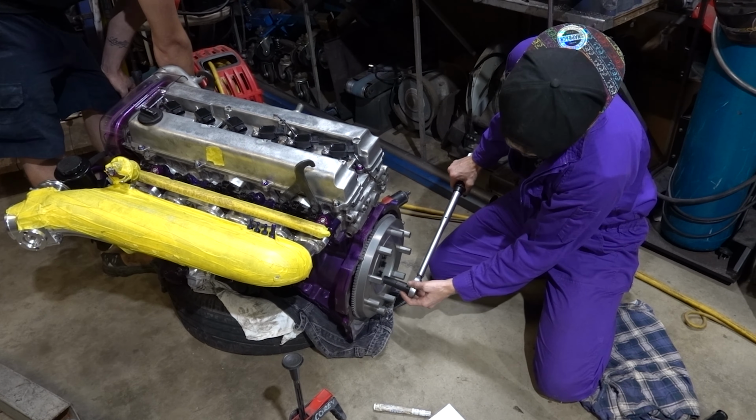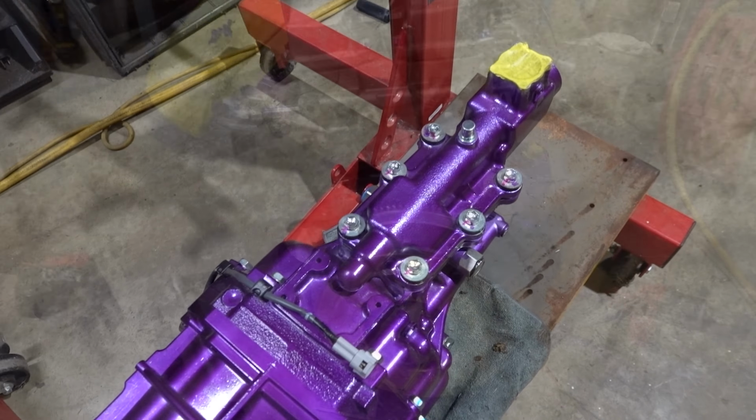So, next stage, box on, hope the bolts that I got for the box work. Otherwise we're going to Golpies and we're getting some more bolts.